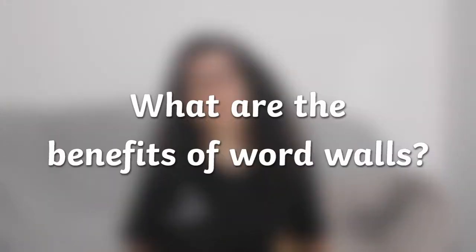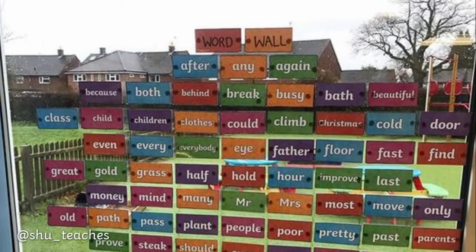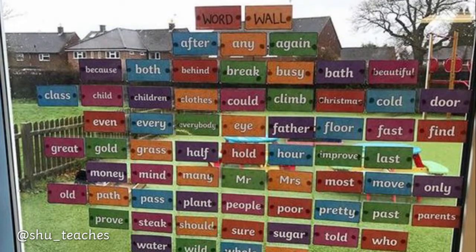What are the benefits of word walls? Word walls help children develop their literacy skills by exposing them to high-frequency words on a regular basis. This can help them improve their spelling and vocabulary. Children can also use these in literacy and writing activities.